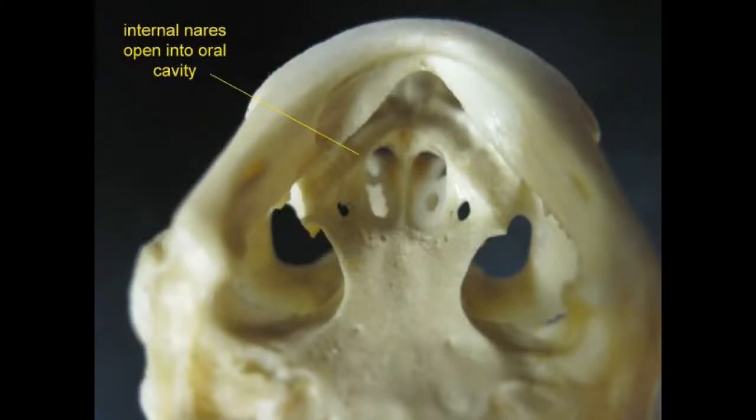Amniotes evolved a few advances of the respiratory system. They evolved the first nasal conchae made of cartilage. The ancestral reptiles did not yet have a secondary palate, and the internal nares open into the oral cavity.